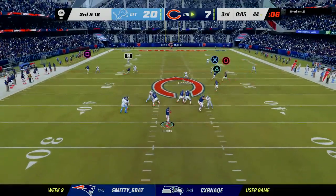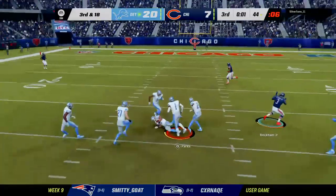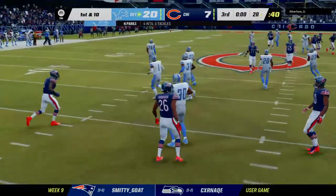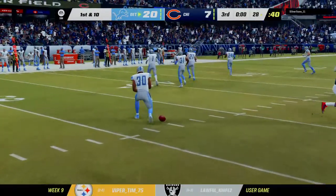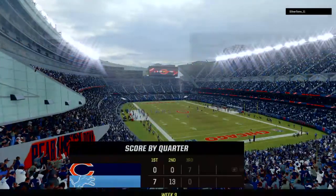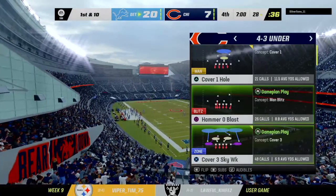Back to throw, Fields. And he's going to be intercepted a third time. And the Lions are going to get the football back as time will run out in this third quarter of play. So it'll be a change of possession on the turnover when we get back. We'll return with more after this break.